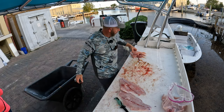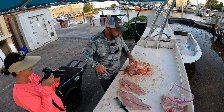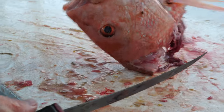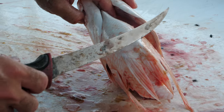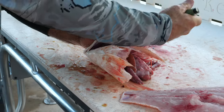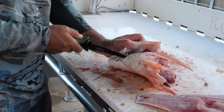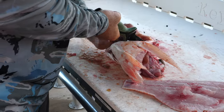But we're actually gonna keep the jaw of this fish because right here is a bunch of delicious meat. It's a pain in the butt to take the collarbone out. So I'm gonna do it here. And we're gonna cook the collar of the snapper.